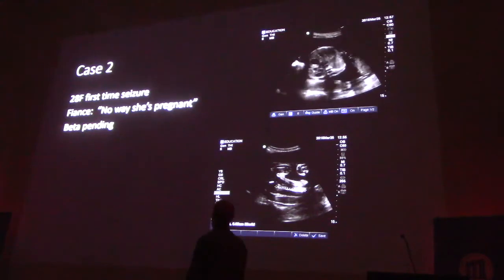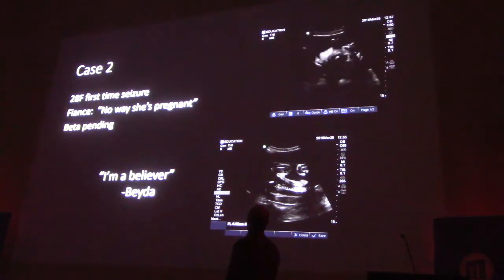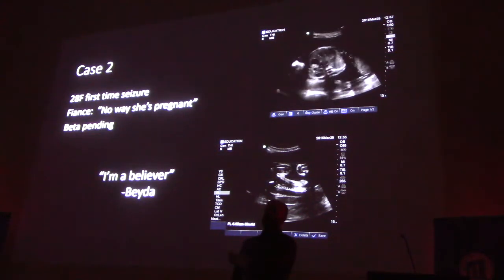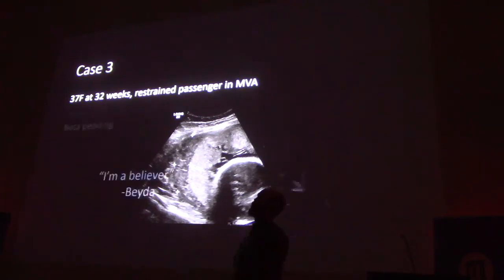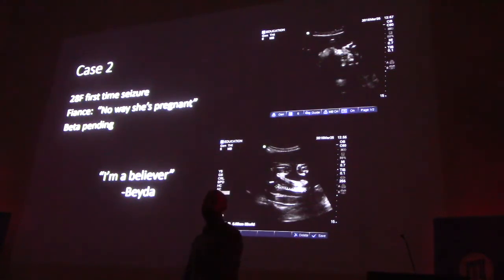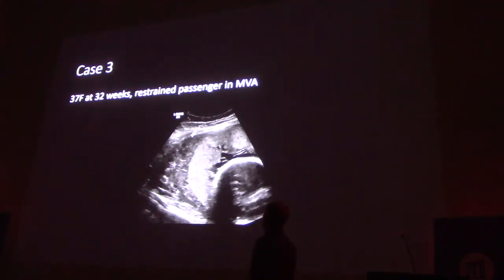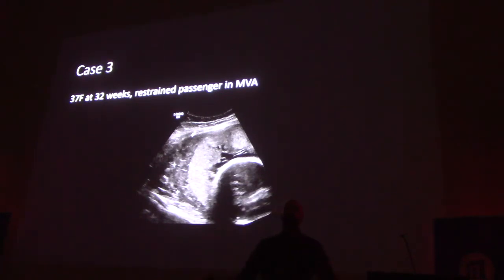So that rapidly changed management. Patient went up to OB rather quickly. This was not a first-time seizure, head CT, or kept her. It was Beta's patient. He actually came and told me about it later, and he was like, I'm a believer in knowing some things about ultrasound. This patient's BMI was 50. So it was a very challenging exam even just physically. No one knew whether or not this patient was going to be pregnant. Last, CCT patient, MVA. Maybe some bleeding, maybe some abdominal pain, maybe an enlarging uterus. Those are some of the things that you can see with placental rupture. So things to consider when you're working.